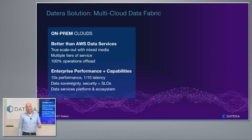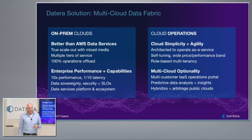If you compare us to a number of other software-defined vendors, we have easily 10 times their performance, especially on writes, even higher, at 1/10 of the latency. And we'll show this in a little bit. It's quite compelling numbers just on the data plane. Again, we combine this then with cloud operations, which really brings simplicity and agility into the picture.